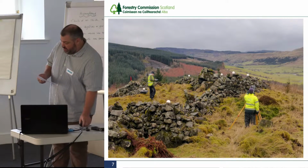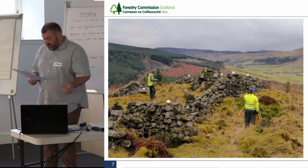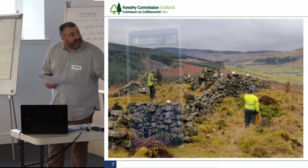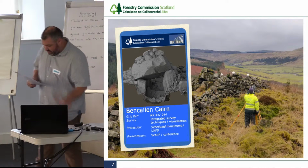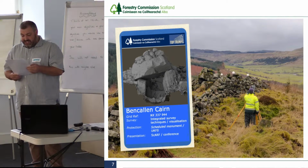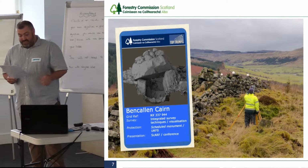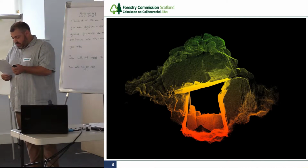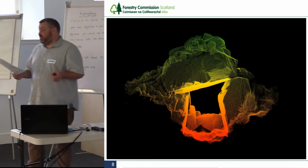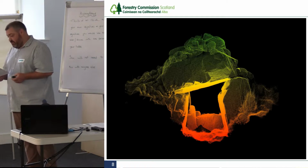The chambered tomb of Ben Caelan in Galloway illustrates the importance of archaeological measured survey in conservation management. That's the main capstone there, which you can then see in the laser scan. The tomb was surveyed by laser scanning, itself contributing to various Scottish archaeological research framework objectives, and the spectacular results, which were virtually guaranteed by the impressive nature of the structure, were highlighted in a recent edition of the famous local Galloway Ranger newsletter.